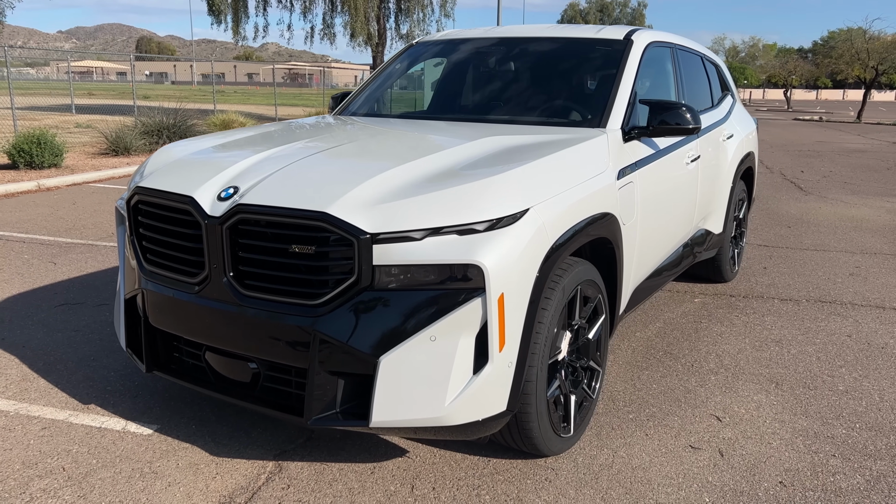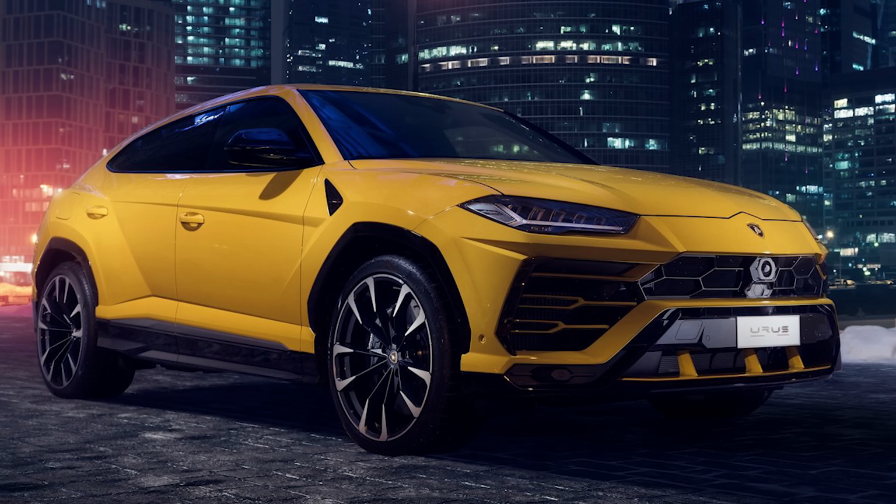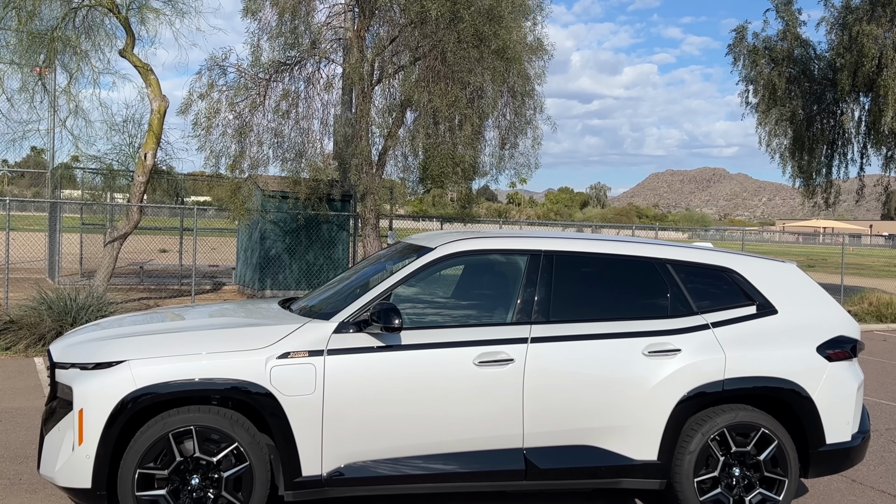And I personally think it looks a lot better than the Lamborghini Urus, which I still feel is ugly. The design of that car has never grown on me. The weird beak nose at front that's way too long. I think this looks better than that.